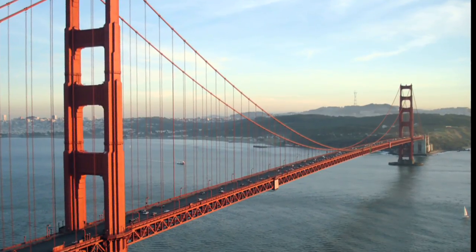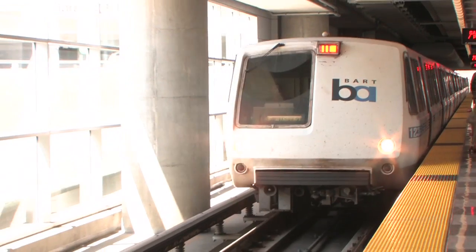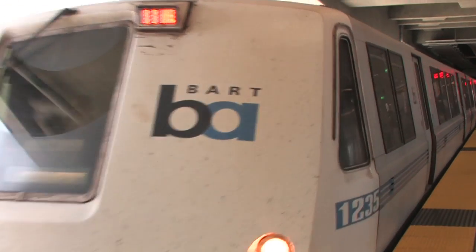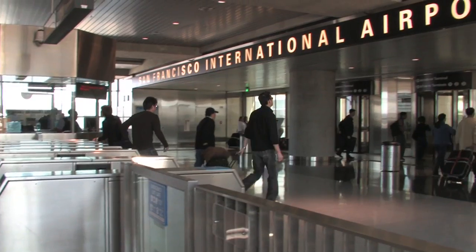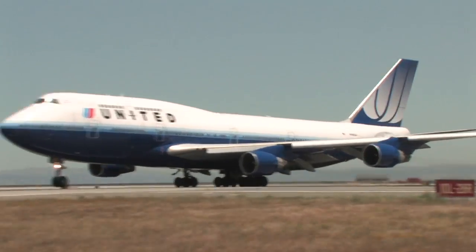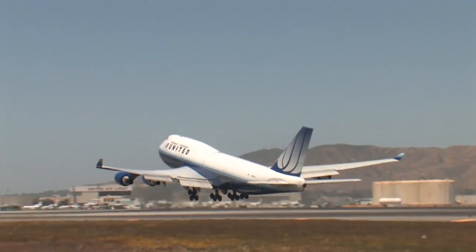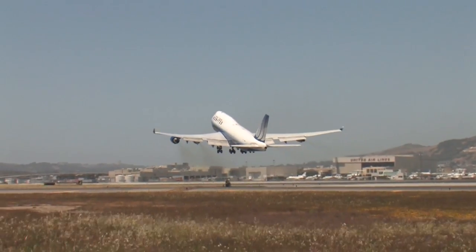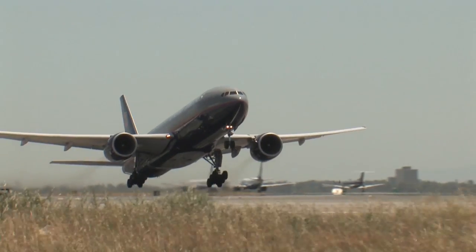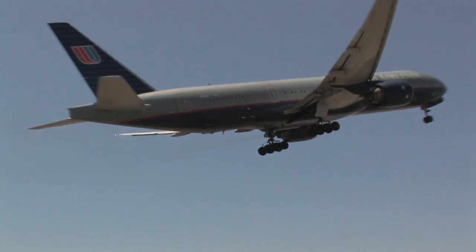And one of the reasons for that is the absolute perfect connection between this area and the ability to get in and out of the Pacific Rim. BART goes directly into the international terminal at San Francisco International Airport. You can be there in about 20 minutes. And every afternoon, there is a multitude of flights leaving San Francisco International Airport for destinations all over the Pacific Rim. China, the Philippines, India, Korea, all those Asian Rim countries that do business and have relatives, friends, etc. that live here in the Bay Area.